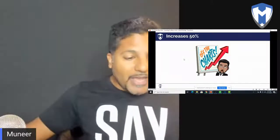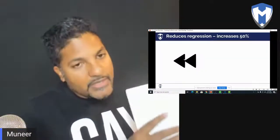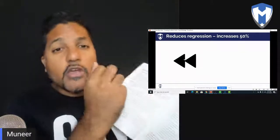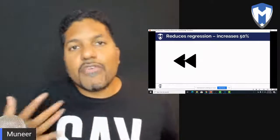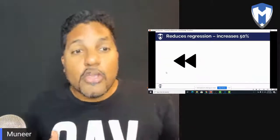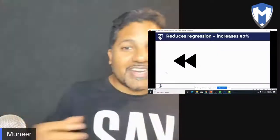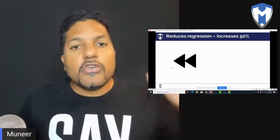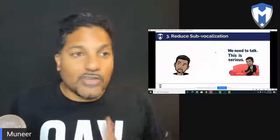The reason behind that is because we reduce our regression. When we start to use our finger and pace ourselves, it reduces us going back, because we tend to reread lots of information. When you're reading a bit of text, we tend to go back and reread a little bit of text and reread it again. So when you're using your finger to pace yourself, you reduce the amount of regression, which is going back and rereading stuff.